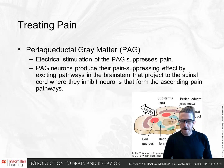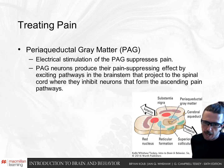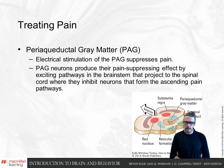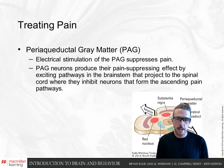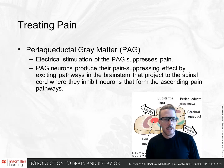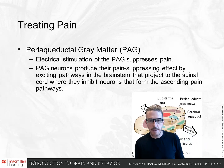You'll recall in the midbrain, there's this section just anterior to the superior colliculus where the periaqueductal gray area is, surrounding the cerebral aqueduct. And this periaqueductal gray area seems to also suppress pain. So if you electrically stimulate it with an electrode, you can use that as pain relief during surgery, for instance. And these neurons produce their effect by exciting the pathways that project to those inhibitory neurons in the pain pathways.